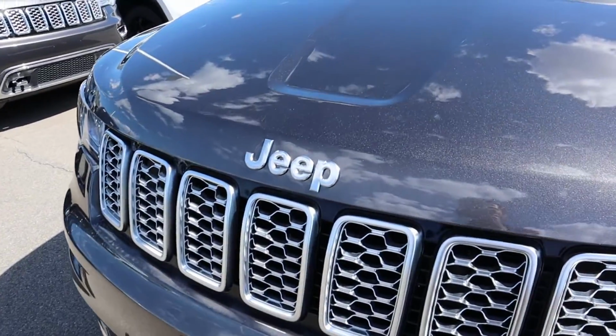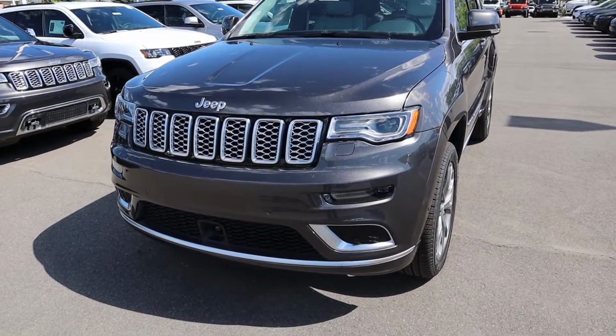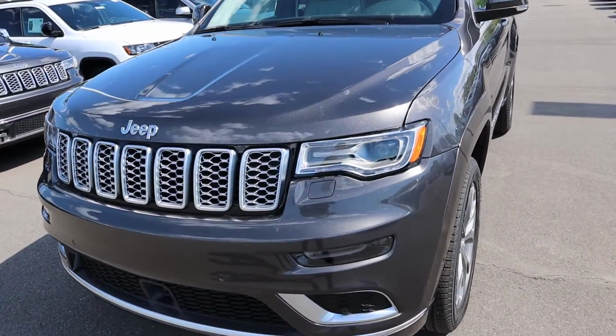Wrapping things up front, you've got Jeep's signature front end grille that is on pretty much every Jeep ever, and then the Jeep logo. This particular one is finished in granite crystal, so it's like a metallic gray. It looks really good. You can see it sparkle in the sunlight.